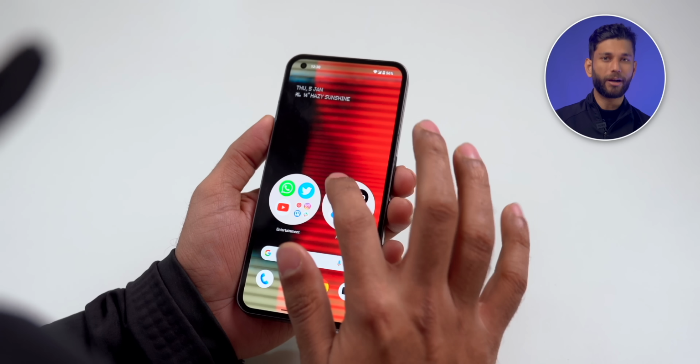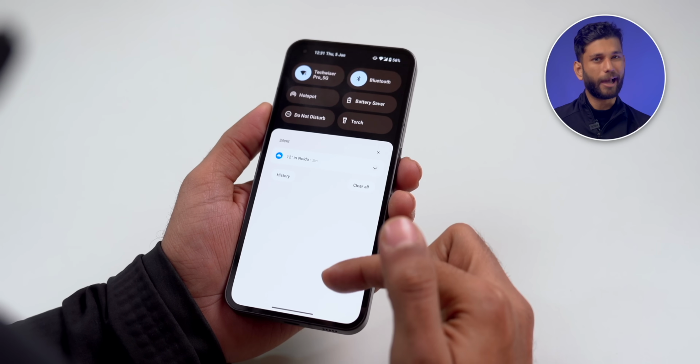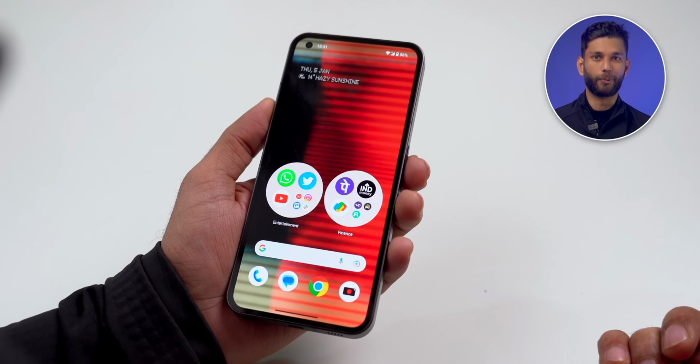And in my 2 weeks of usage of this Android 13 beta, I have rarely found bugs. And this is one interesting bug. When I open PhonePe and I swipe down during the fingerprint process, the app just crashes, and it only happens with PhonePe. So overall for the beta, it is very stable. I mean, quite bug-free.